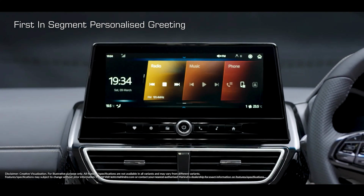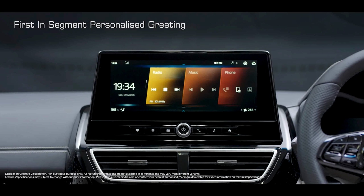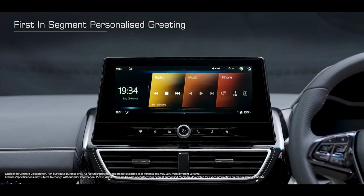Get ready to embark on the drive of a lifetime. The all-new Mahindra XUV 3XO. Everything you want and more.